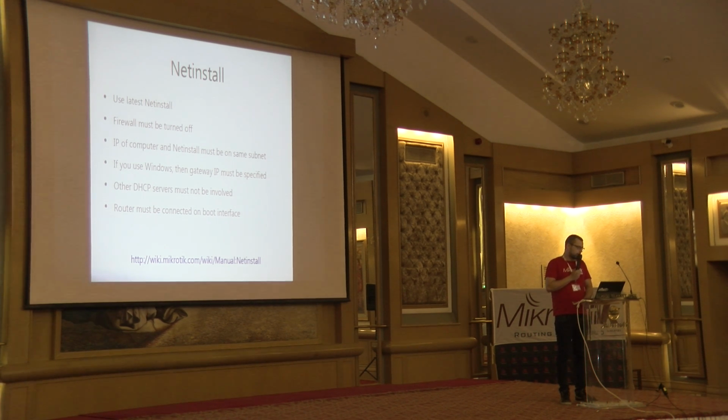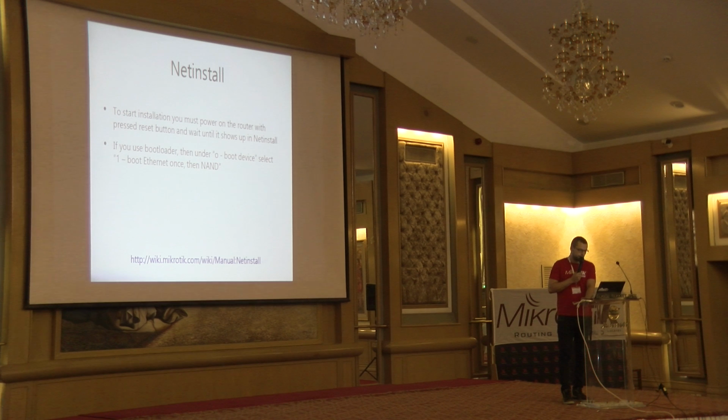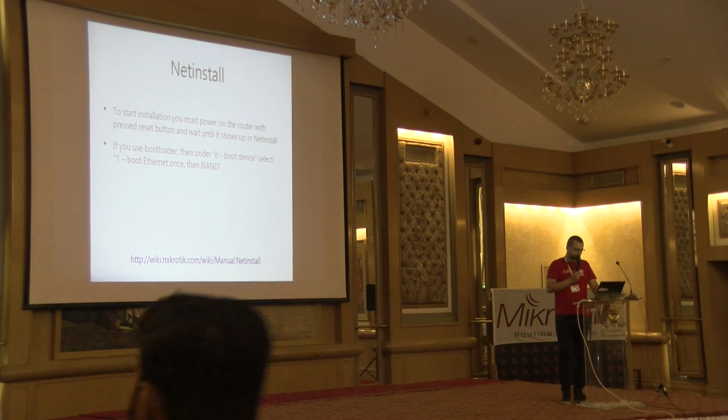So if you have made sure that everything in this list is correct, then simply power off your router, press the reset button, power the router on, and just wait until the device appears in NetInstall. Then you will be able to reinstall the RouterOS operating system. If you use a serial port, as I was mentioning before, you will be able to launch this process also from the bootloader. And in the bootloader, you just need to select the boot device and some of the Ethernet booting modes.